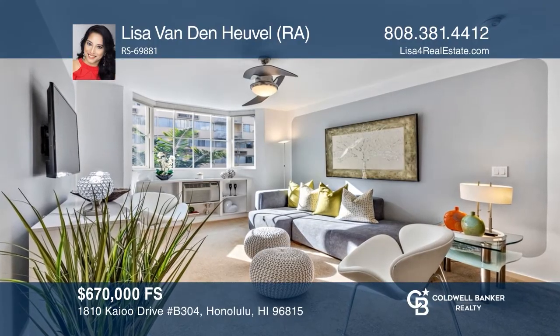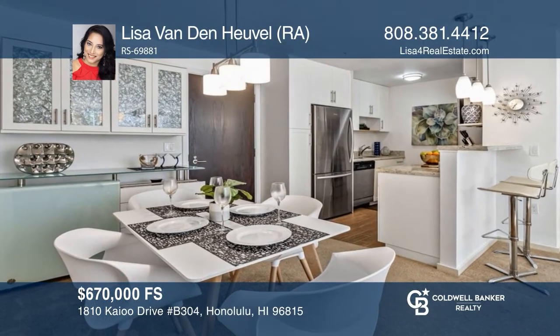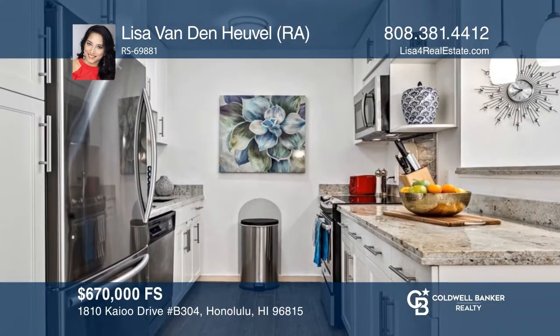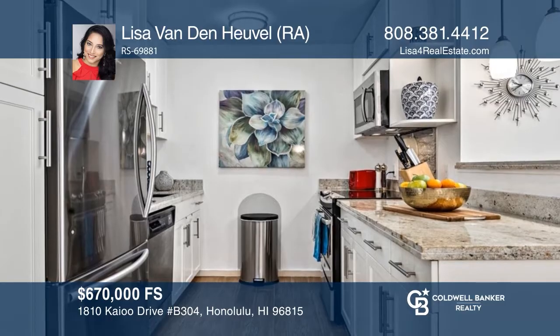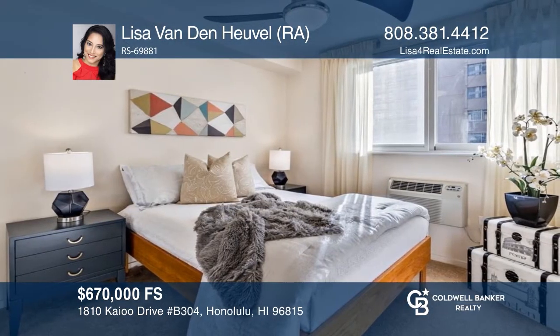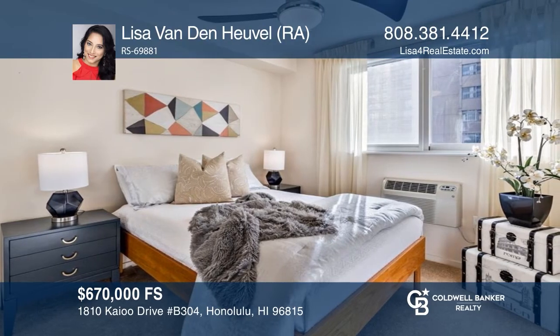Welcome to the Cove Waikiki, a serene and tropical location. This well-appointed 2-bedroom, 2-bath townhouse features contemporary light fixtures, ceiling fans, air conditioning, and large bay windows. The kitchen boasts granite countertops and stainless steel appliances.